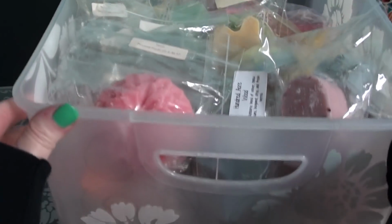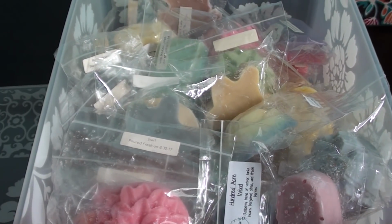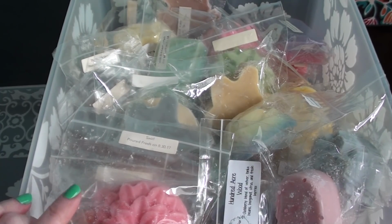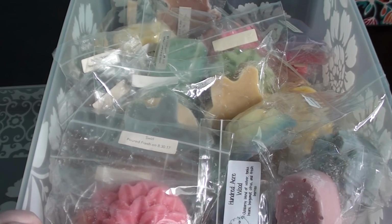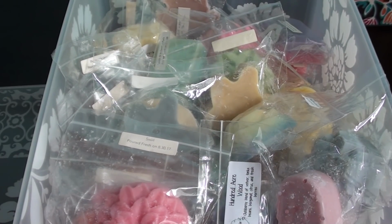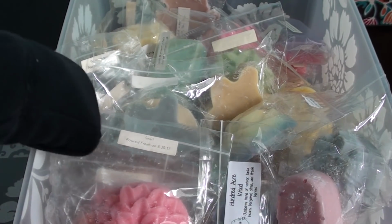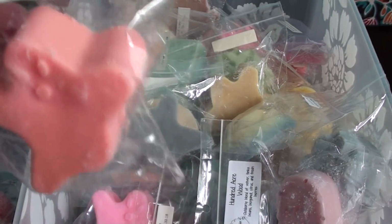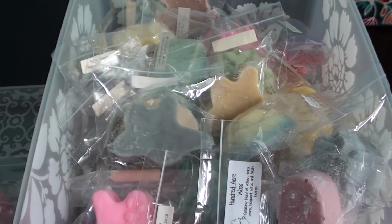So again, this is completely full. I decided to gather up all my shapes and put them in one bin. So this is the third shelf of my closet. These two things take up the third shelf. I was able to get them on the shelves, which I much prefer because before they were just kind of all over the place. So I have Swirl, Friends Don't Lie. I'm not going to go through all of these because honestly it's a lot.